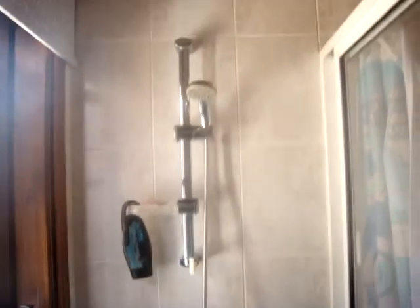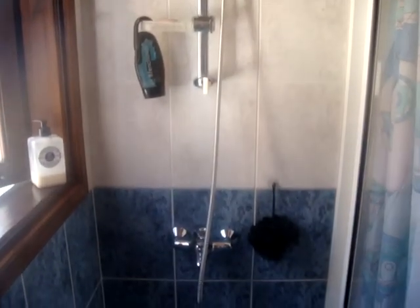Going out into downstairs bathroom and shower room. The shower is a decent size. It's quite long. You can actually have a shower in there, plus step back 3 feet and dry off in a nice dry area on this side.